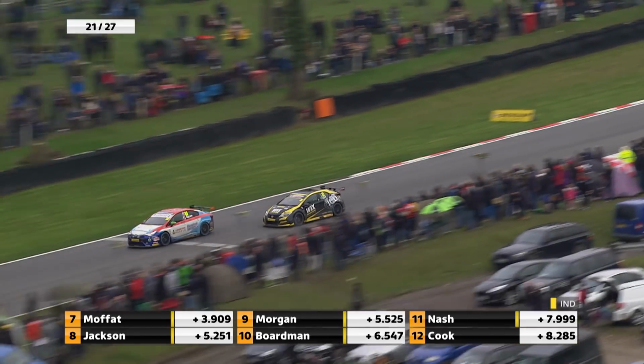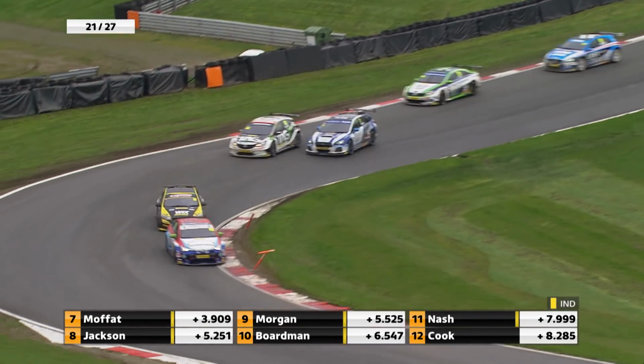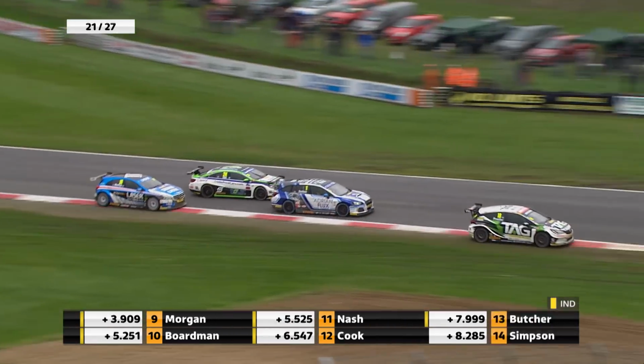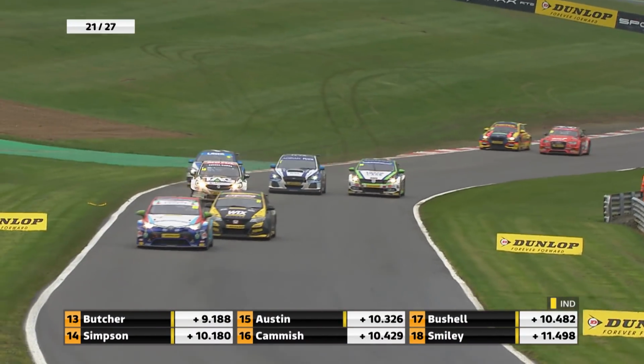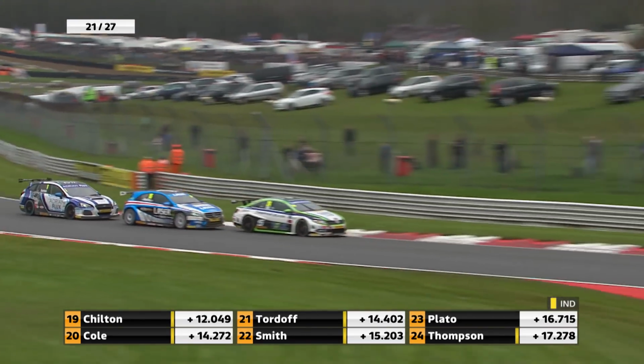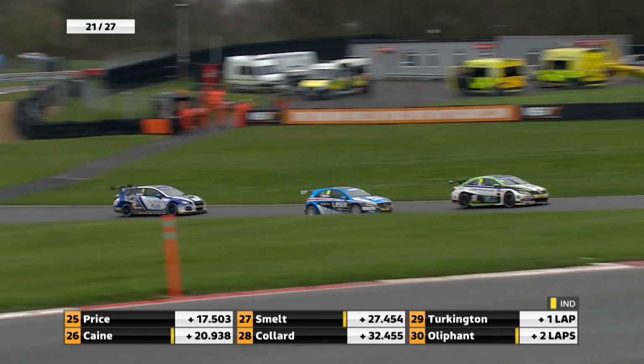Now, Sutton ran wide. Matt lost a lot of time. Look. And look at Senna Proctor in the background because he has gone round the outside. He's on the curb, but he has just taken 3rd place. Senna Proctor, out of nowhere in the Vauxhall Astra, is carving his way through the field. 4th is Hill, 5th is Moffat. Down to 6th then will go Sutton.